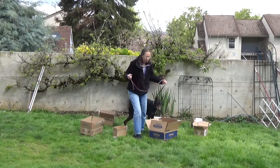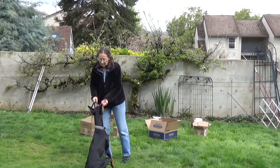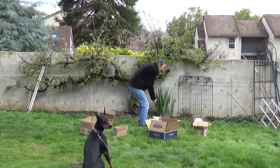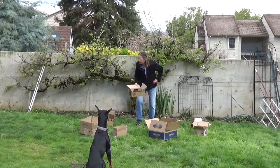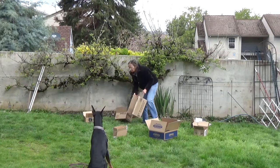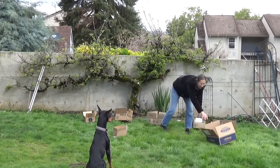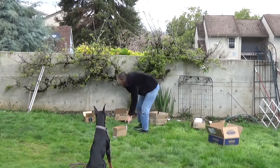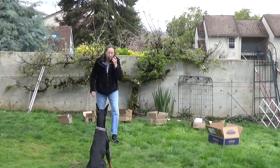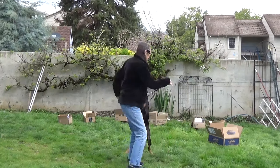All right, we're going to bring her out. Sit, please. Good. Stay. And now I move the boxes around, because if you leave them in the exact same position, then the dogs are going to see the same configuration and say, oh, it's always in this box. This way, when I change it around, she has to actually search for it. All right, we're going to take her through again. I get my treats ready. Off, please. Let's find it.